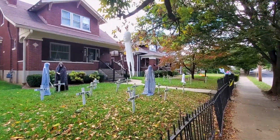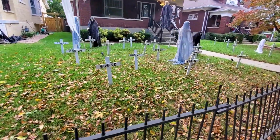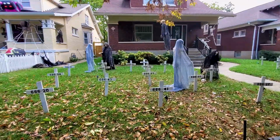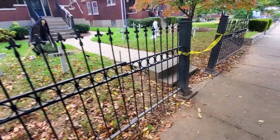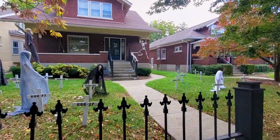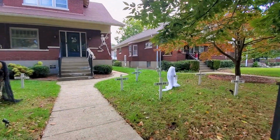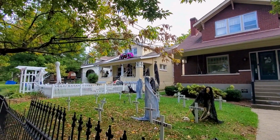This one's got a creepy head hanging from the tree there. They're all 666 and some numbers on it for the tombstones there, or for where the bodies will be buried at. A bunch more skeletons. Again with the cool fencing up here. Skeletons all in the house up there. Cool little graveyard scene. You can see the neighbor's house with that big spider up there again as well. That was Hillcrest Avenue here in Kentucky, right outside of Louisville.